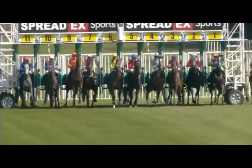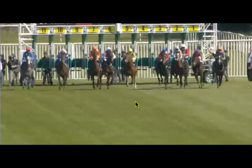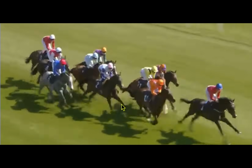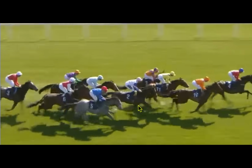So look at the start. Gets out a little bit slow. Quite a lot slow, actually. As you can see, as they drove level with the camera, Cajole is an absolute solid 6 lengths off the leader. 6 lengths easily. And he's kind of on the far side of the group in last. Let's have a look what happens.